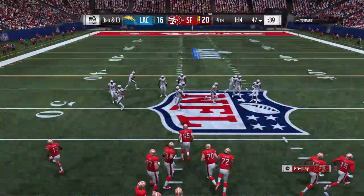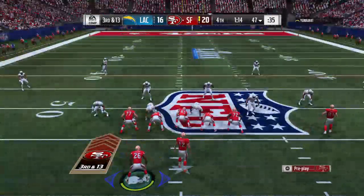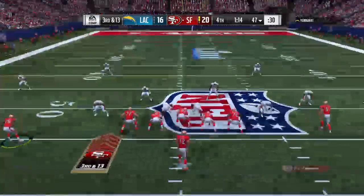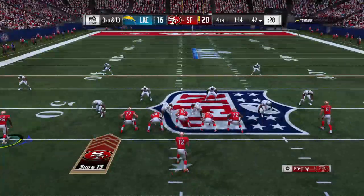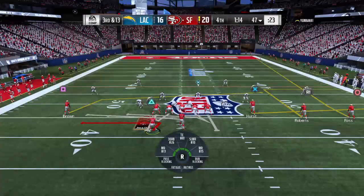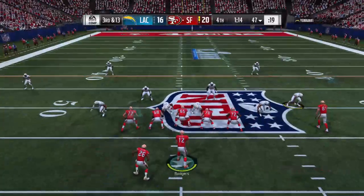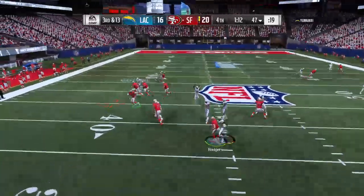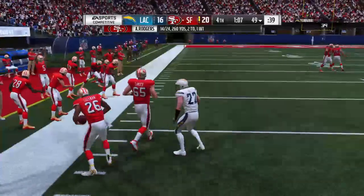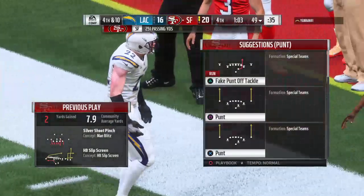The Niners on third down, 2 for 5 to this point. This is going to be third and 13. And they, in fact, will throw it. On the screen, this is Coleman. And he'll be brought down just shy of midfield at the 49-yard line. Only 2 on the screen pass there, and it'll be fourth down.